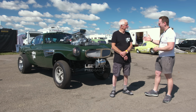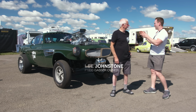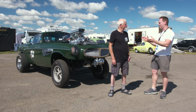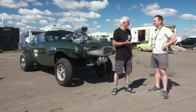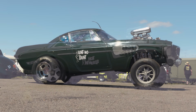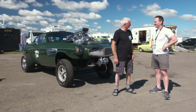Okay, so Lee, very good to meet you. And you, Alex. And first things first, congratulations on having your P1800 Gasser immortalised as a die-cast Hot Wheels car. How does that feel? Absolutely brilliant. It was an absolute surprise to us. I entered a competition just on pure spec because everybody kept saying to me, this car looks just like a Hot Wheels car. And then the girl said, you ought to enter it, Dad.